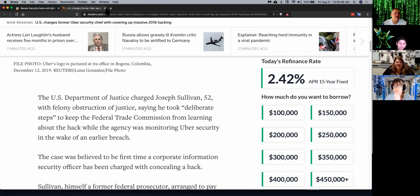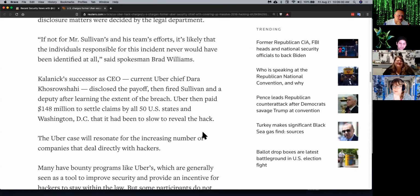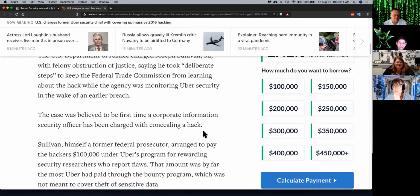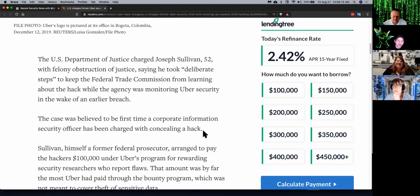Right. But I thought their logic was ridiculous, where they said that the logic behind paying them out was to force the hackers into the open, to take the money, and that they'd make sure the data was destroyed. And it's like, how? I can't follow that logic.